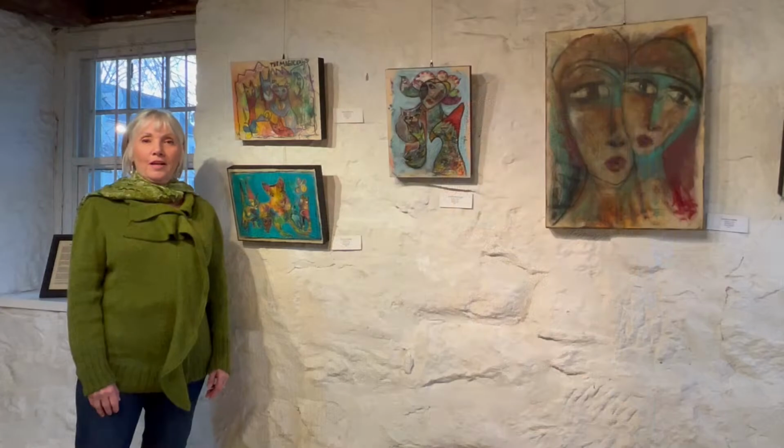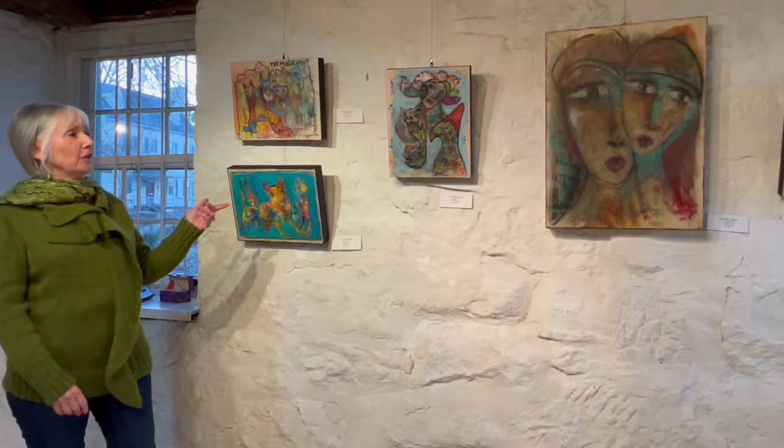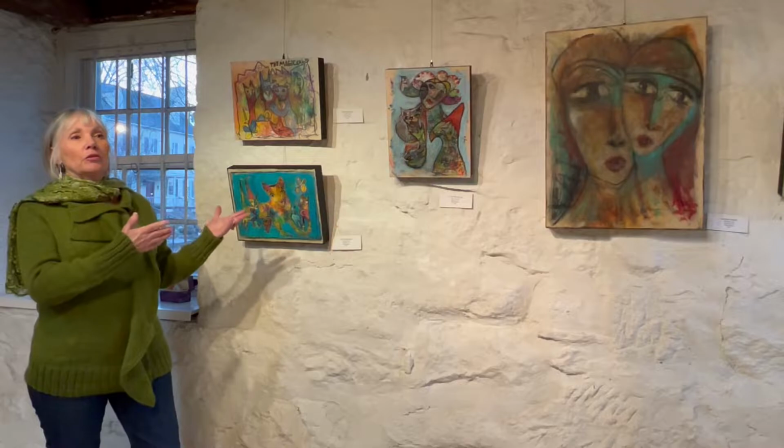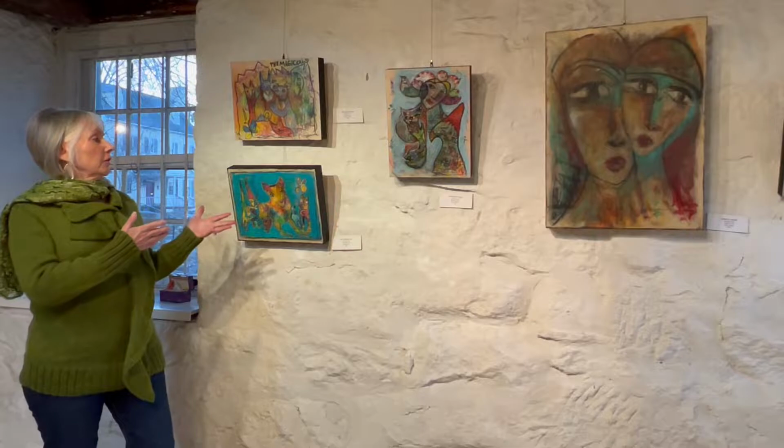I'd like to tell a little bit of a story about this collection of pieces right here. This is probably a very good example of the kind of thing I like to do intuitively. With all of these pieces, I just basically started with some color and line and shapes, and then each one came through and started to tell me a story.